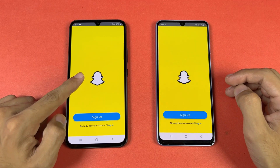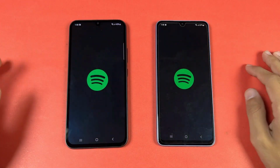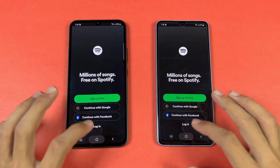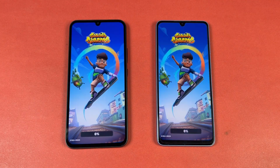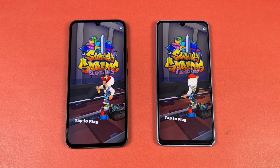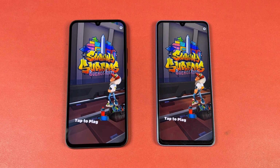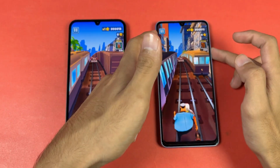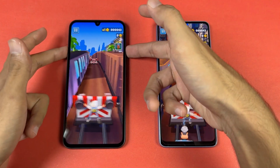Snapchat slightly faster on the A34. Spotify, and that one is also faster on the A34. Subway Surfers. The Dimensity 1080 is slightly faster this time. Here are the speakers on the A34, it looks like, at max volume.